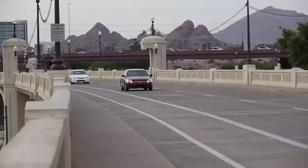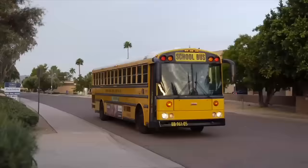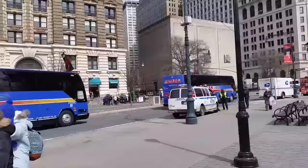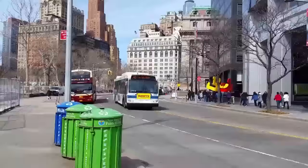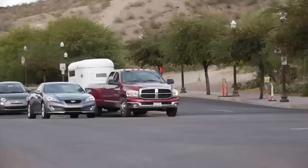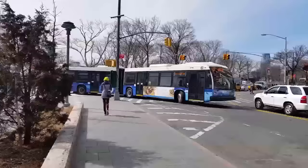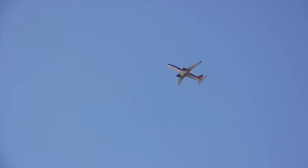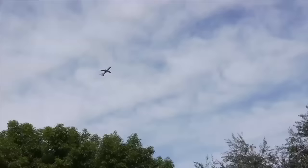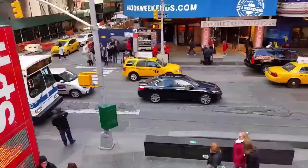Don't have a car, no need to fuss, can't drive a truck, just take a bus. No train nearby, come ride with us. Don't wanna fly up on a bus.